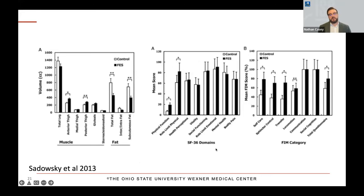This study also looked at the perceived level of individuals' physical function, as well as how they could perform different roles in their life with limited physical function. That's through the SF-36, which is a self-reported patient questionnaire. Individuals that participated in the experimental group, so received FES, had higher perceived physical function and perceived that their roles weren't as impacted by their physical function.